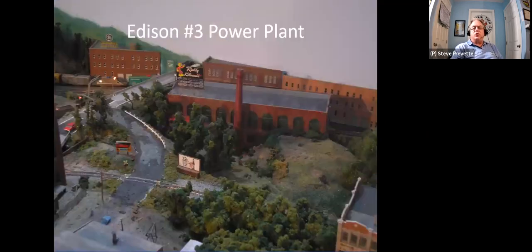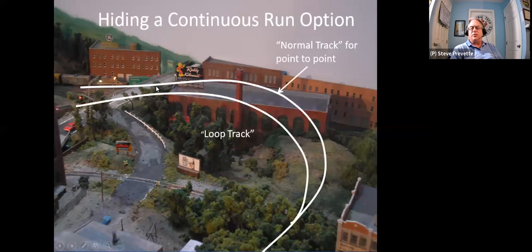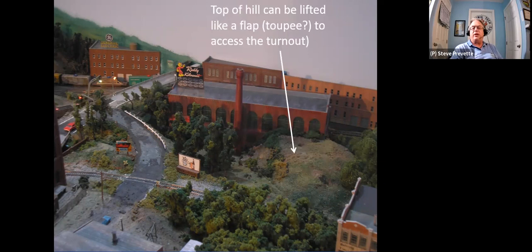Now, the way that was done, there actually was a dummy track there, but if you see the little flat hill there, a track actually went through that little flat hill and through the power plant to simulate loads in, empties out, but to actually have that loop track available. And you could actually lift that little flap.